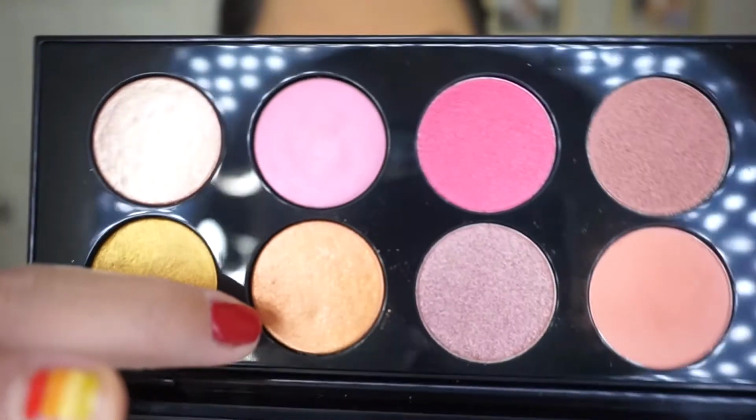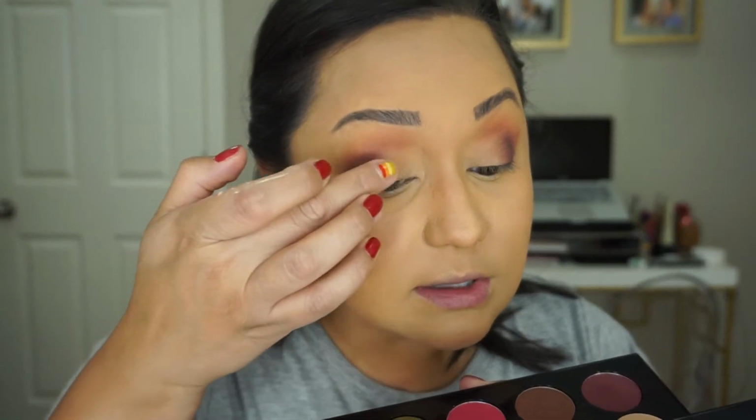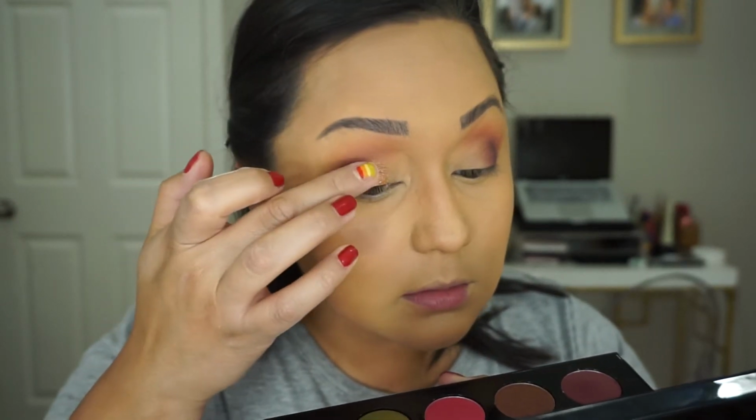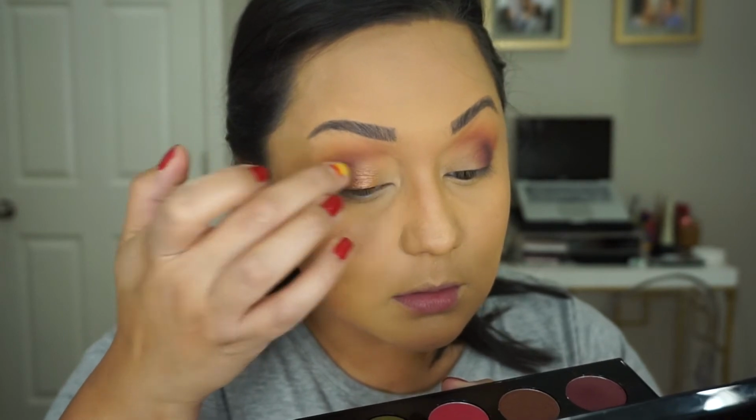I am going to take this shade here. I know everybody wants to see that one, but I'm going to take that shade with my finger and just press it. Oh, wow. I love this combination. I love the color. I love everything about it.